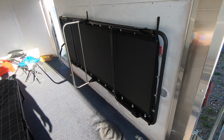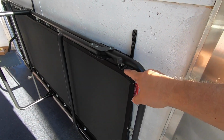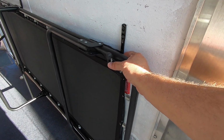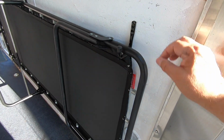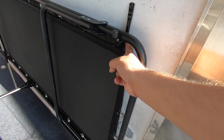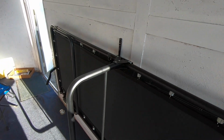To kind of show you a little bit better. I put these little J brackets here. I got these on Amazon. They're about 2.5 inches out, 3 inches tall, and about 1 inch, and it just holds it up against the wall like that.